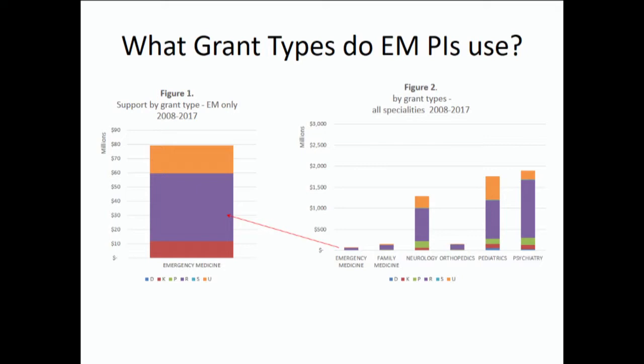We just have to be realistic and get on with it, rather than walk around upset that there's no emergency medicine institute. We have to get over it. We have to move, and we have to submit. Okay, so that's a little bit of the background.